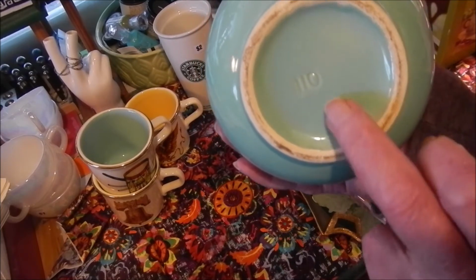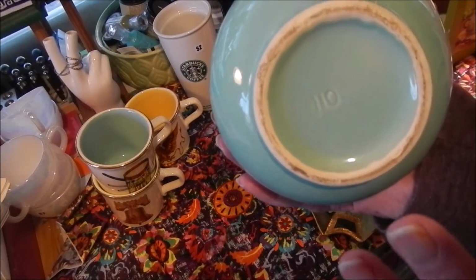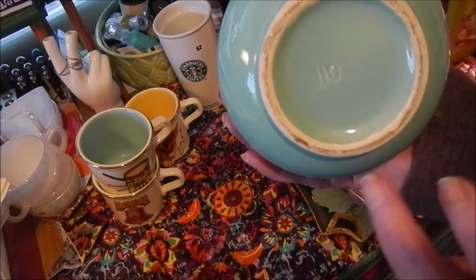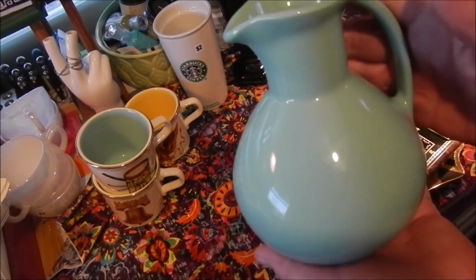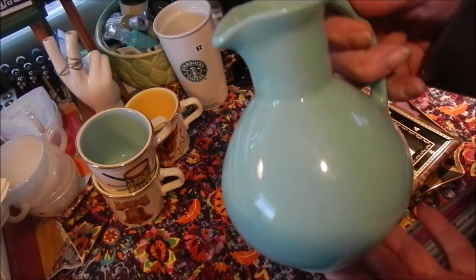So again, I'm going to do some Googling on the number. I'll type in American USA pottery with this number, or California pottery, or Shawnee, and just keep digging until I can find something that I can attribute to this little piece. I just thought it was really pretty. And I love that color.